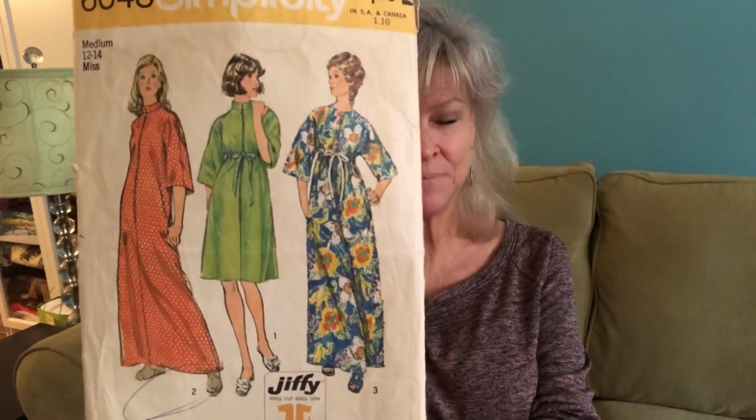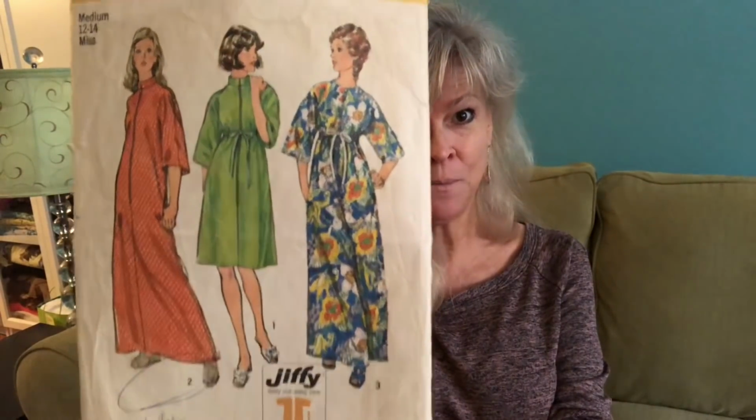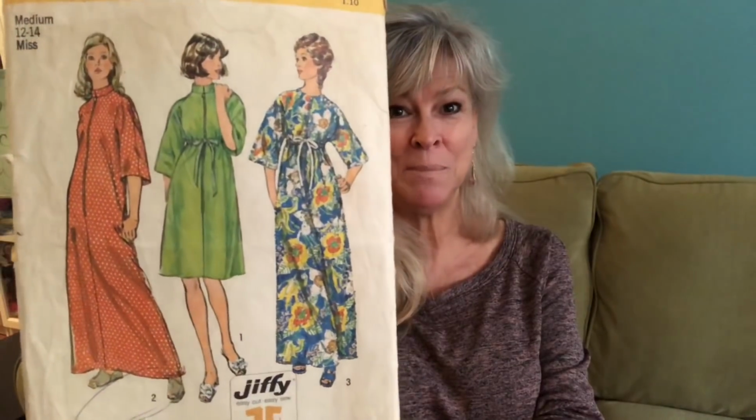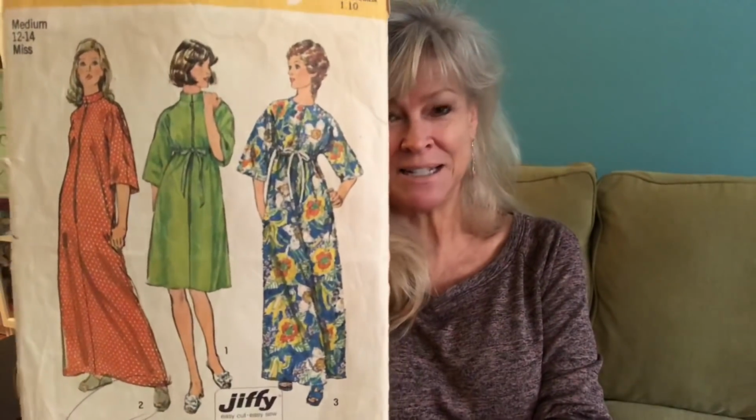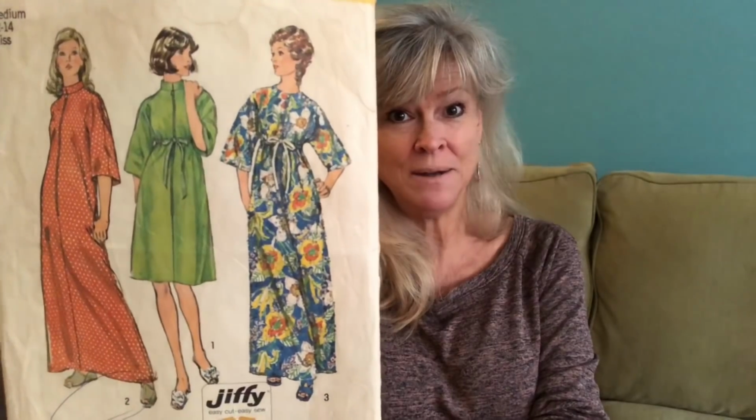numbered 6048. I thought I need a long robe to wear around the house. Bingo. Jiffy to the rescue. Is that another drawstring? It's like I have gotten really hung up on drawstrings. But okay, it is a drawstring. It's not elastic. It is yet another drawstring that you can put on the robe at an empire line, and I think that's really cute. It's got a zipper, which I'll have to put in because it opens in the front. Joy said that high neck would absolutely drive her nuts, but I don't mind a high neck.